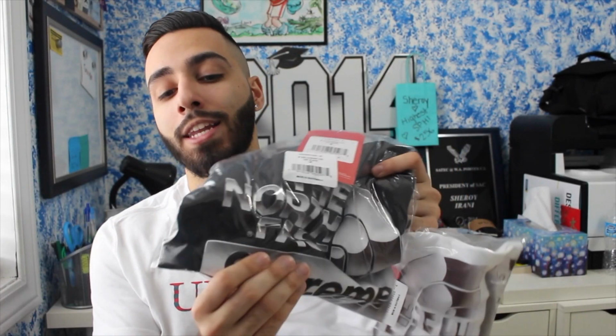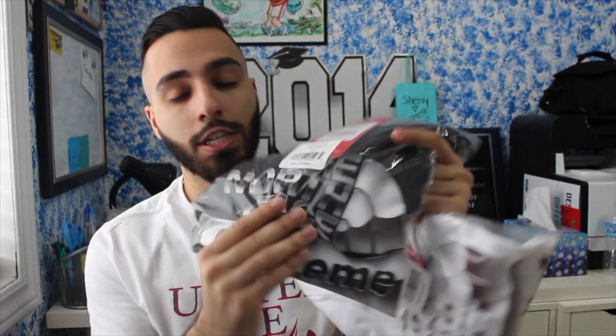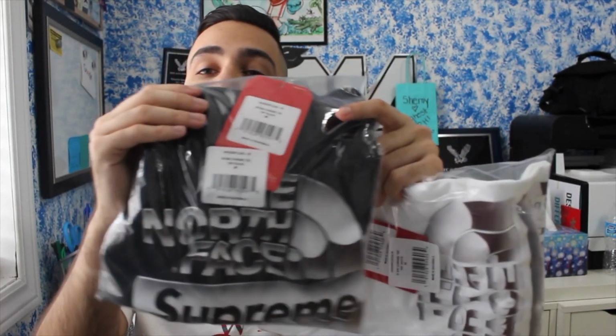I feel like the North Face t-shirts have a lot of quality and life to them, and this graphic itself is not like a cheap screen print. It's actually in the shirt itself, so it's gonna hold up over time. It's not gonna fade or crack as much.